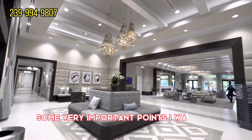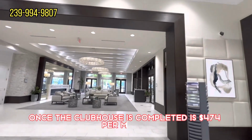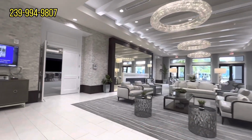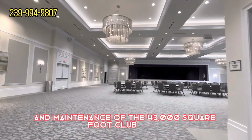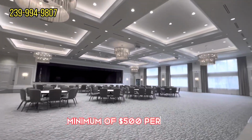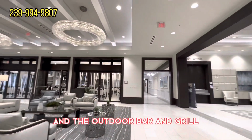Some very important points I wanna cover here: the HOA projected fee once the clubhouse is completed is $474 per month. That's gonna cover your landscaping, monitored home security system, guarded gate, and obviously the access and maintenance of the 43,000 square foot clubhouse. There is a restaurant minimum of $500 per year that's required for food and beverage consumption at both the clubhouse restaurant and the outdoor bar and grill.